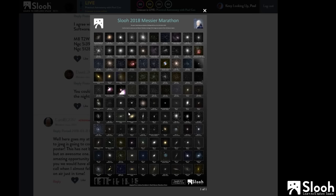Where's my other favorite? Where's M33? So, this one here. Yeah, pointing to it here. Triangulum Galaxy. I think that was one of my favorite objects of the entire night. It looked glorious. But anyway, Carol was the first person to finish her Messier Marathon poster.